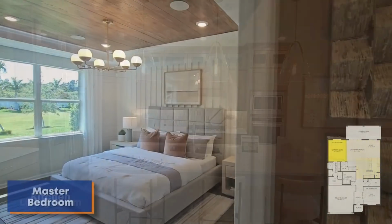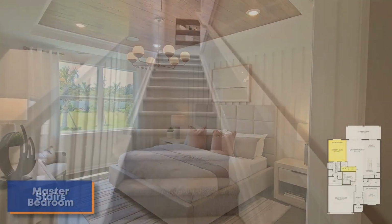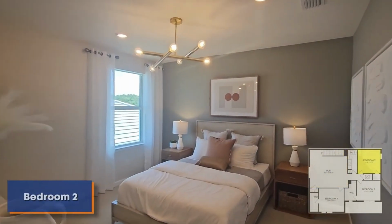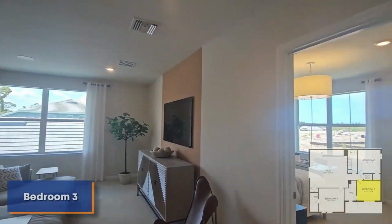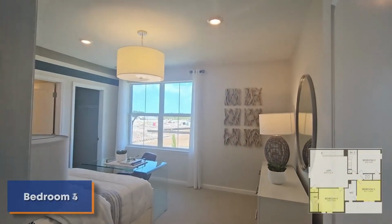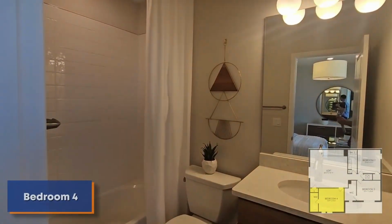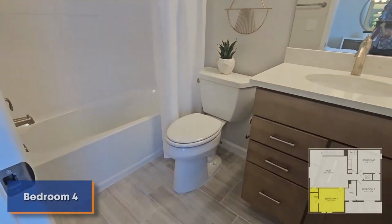One of the biggest benefits of this layout is that it includes a first floor owner's suite, while the second floor has a loft and up to 3 additional bedrooms. Now, this home doesn't have a separate kitchenette like a traditional in-law suite, but it still works very well for a lot of people because of how the space is divided. If you have kids, keeping them upstairs allows you to maintain some privacy and peace in your owner's suite downstairs.